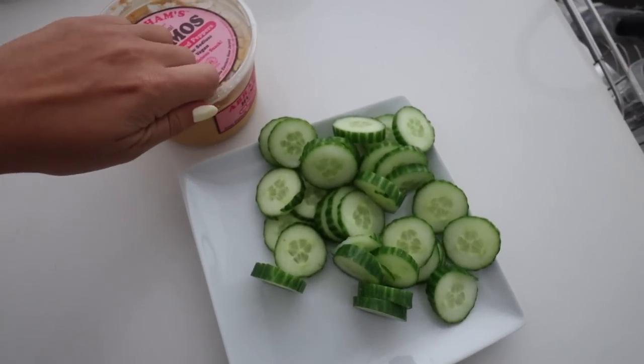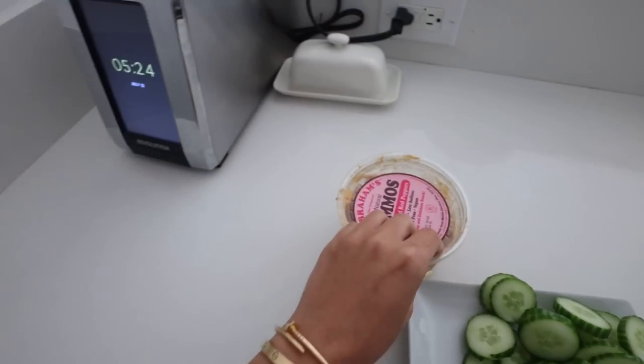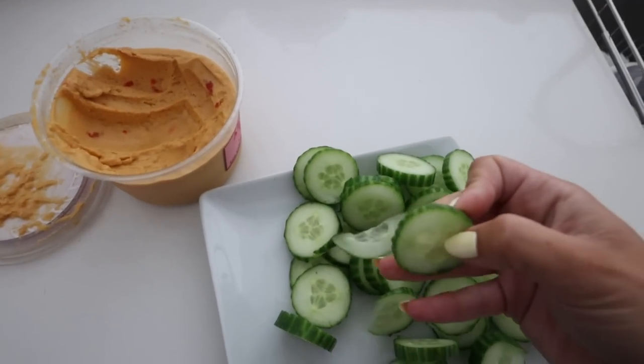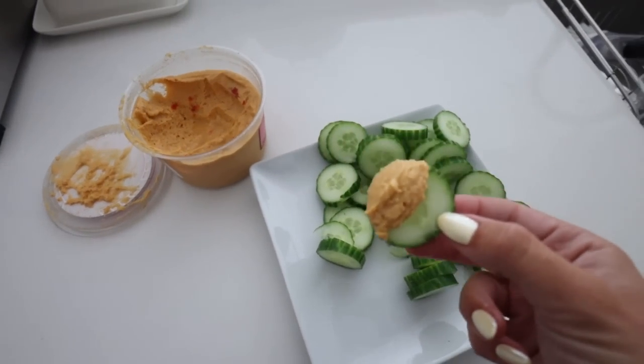Just chopped up another cucumber. And I'm gonna have some hummus because it's 5:30. Ryan's gonna come over for dinner later and I want him to grill the chicken. He's just so good at it. So I'm not really sure what time he'll be done with work, so I need a snack right now.